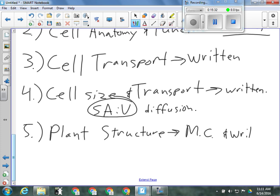Then we're going to have some stuff on plant structure. I say in the written, but I'm not going to make a question that's like, what part of the plant is this? But you will probably have to talk about plant structure as part of an answer for another plant question. So knowing what the roots do and the stems and the leaves and the layers of the leaf. So this is kind of about specialization as well.